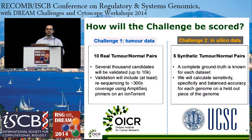occurs in two ways. For the real tumor normal pairs, this portion of the challenge is almost finished. Many thousands of candidates, probably about 20K now, are going to be validated by deep resequencing with an orthogonal technology. So we're using a different sequencing technology that has a different error profile. We're doing targeted capture resequencing to identify breakpoints for structural variants and single nucleotide variants by identifying them in the population. And the resequencing will be quite deep, at least 300x, but probably closer to 500x for many of these, allowing us to make sure that if a group is identifying a mutation that's only present at 20%, we don't erroneously deem that to be a false positive.